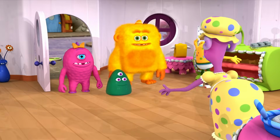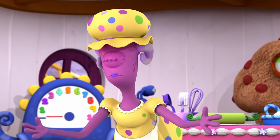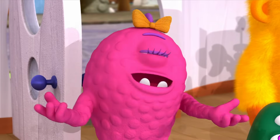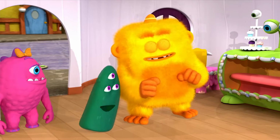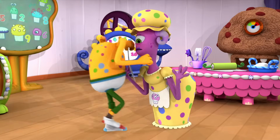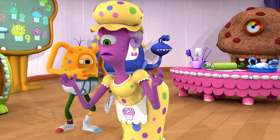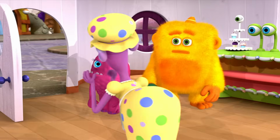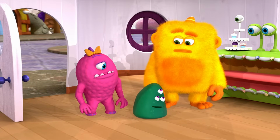Thank goodness you're here. I simply can't have any more muddle monster muffin mayhem. Don't worry, Miss Merkley. We'll get your monster muffins made. We love slimy, grimy monster muffins. Oh, yum. Oh, dear, I have to go. Now, just remember to follow the recipe in order. That's very important. In order? Huh. What does she mean by that?